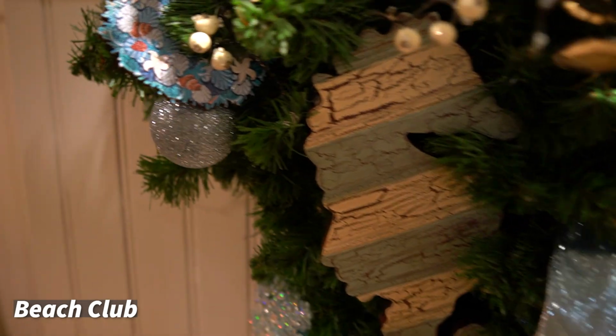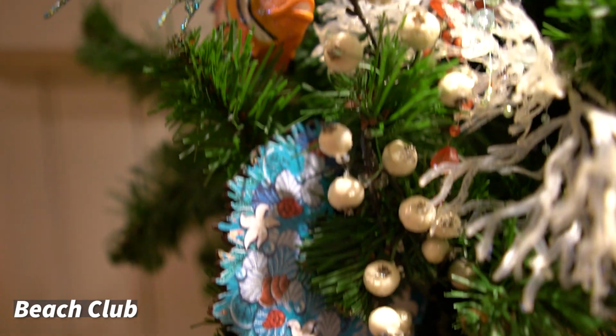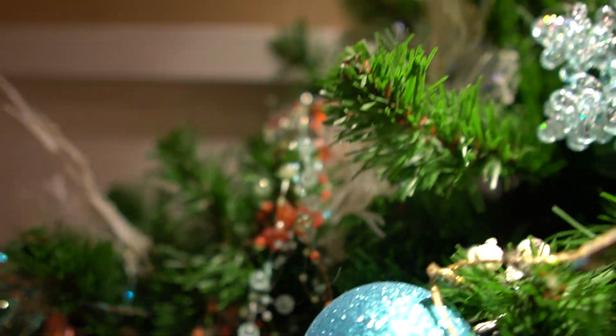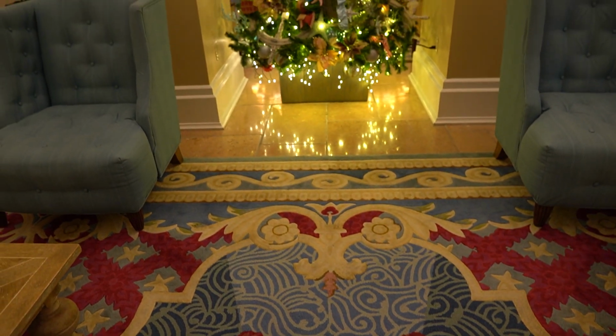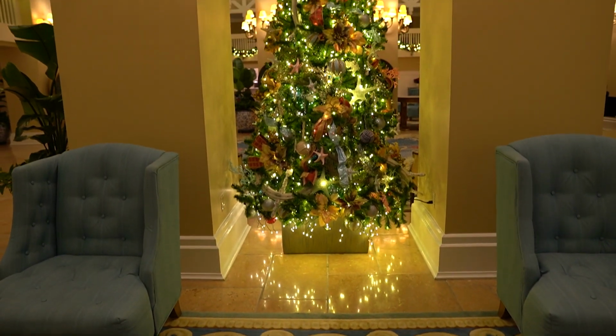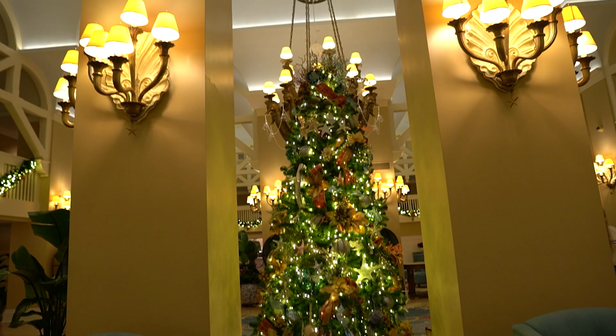You have Beach Club, which has a lot of beachy touches. I think it could go a little bit further, but they all have coral running through them and little wannabe Nemos in them, and Nemo with the seahorse carpet. And then this pretty tree. I really feel like the tree was bigger last year.